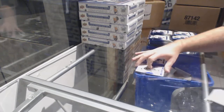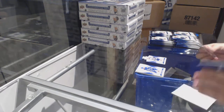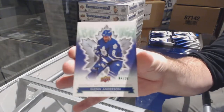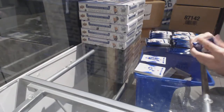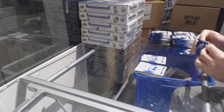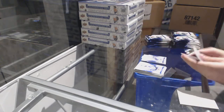Die cut of Gary Lehman. Base. Ooh, that's a good one. We've got numbered to 25, green parallel, Glenn Anderson. Green parallel out of 25, Glenn Anderson. Die cut of Will Paiement. Dick Irvin die cut. Mitch Marner die cut.